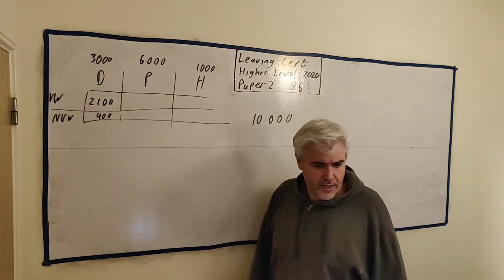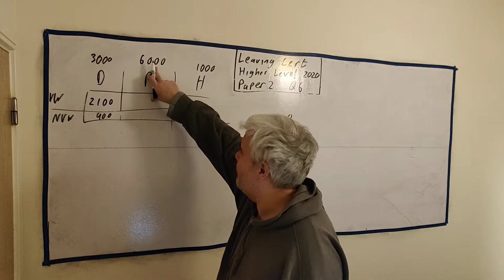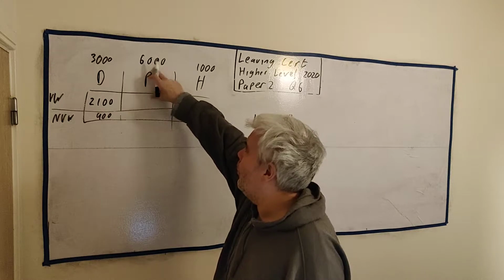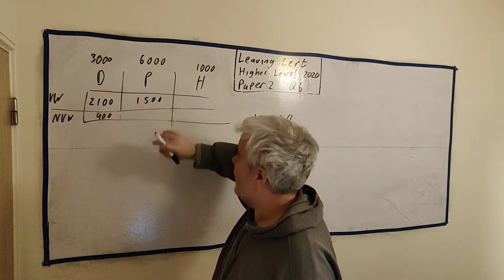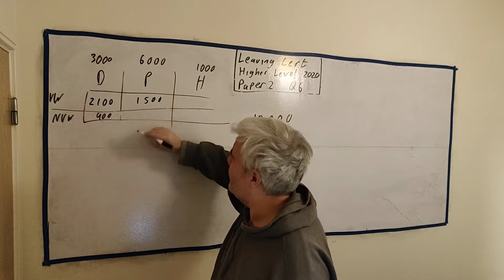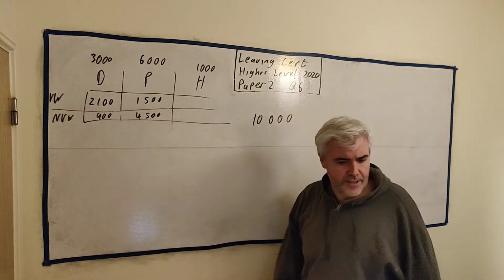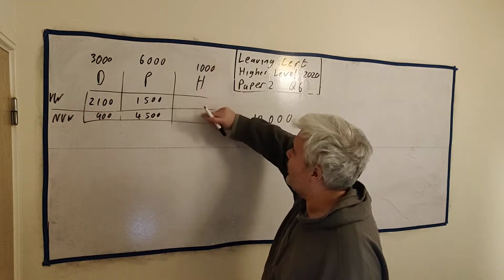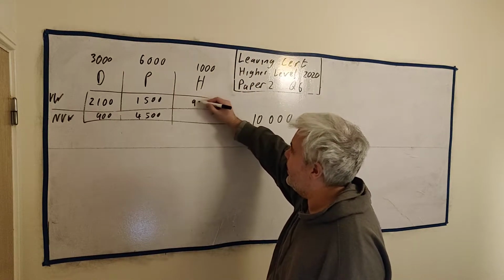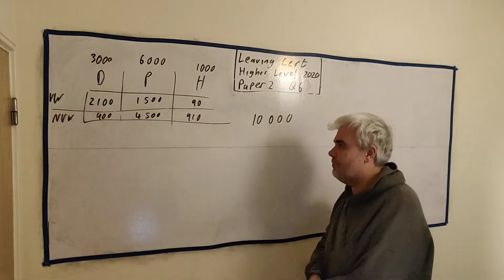Petrol cars, 25%. We can get that by dividing by 4. That's 1,500 Volkswagen, and the rest, again, I don't think we need this number, 4,500. Hybrids, 9% of these are Volkswagen. 9% of 1,000 is 90. That means 910 of them are not.